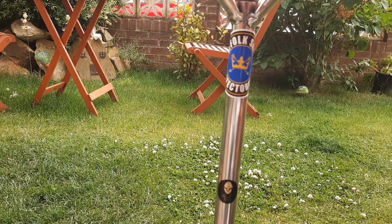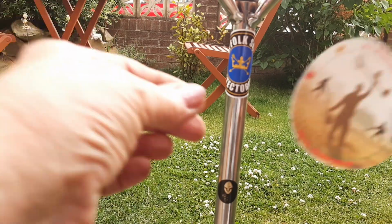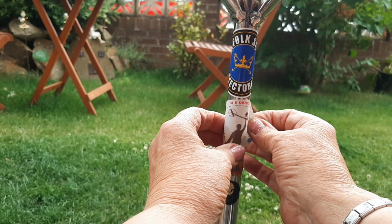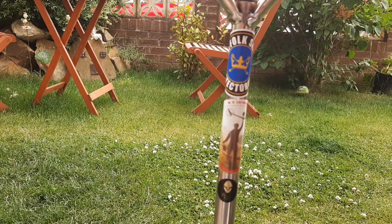And my next one is, I don't know if that's going to fit, MS Detectress, but I'm not sure if it's going to be too big. It's going to double up. So MS Detectorist. And the next one is Carry On Searching.